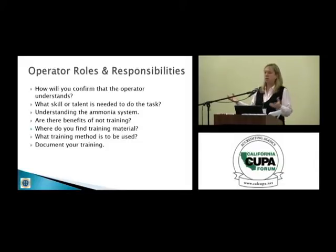Like changing out a coalescer filter, you're going to be going, in some cases, reaching inside. Well, there's confined space entry, lockout, tagout, working on a roof, fall protection. So the training program for refrigeration jumps outside of really even just handling the system. It also includes what safety issues and safe work practices are necessary to do the task safely. Understanding the ammonia system. Are there benefits of not training? Where do you find the training materials? What training method is to be used? These are all things the end user needs to think through, and then they need to document the training.